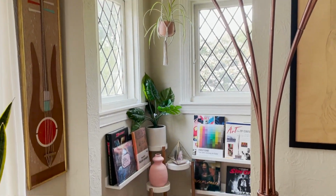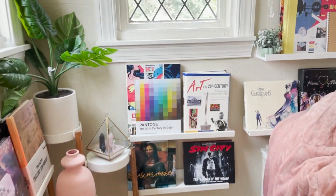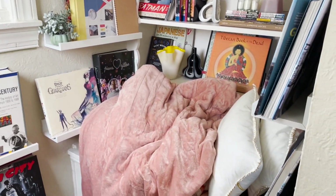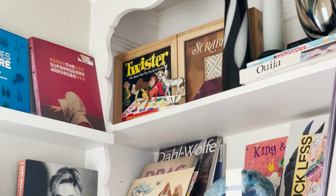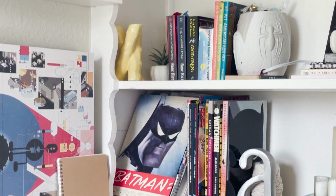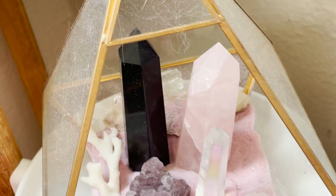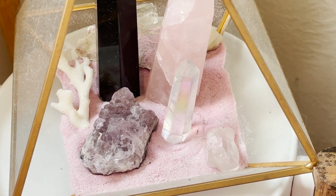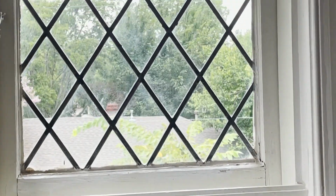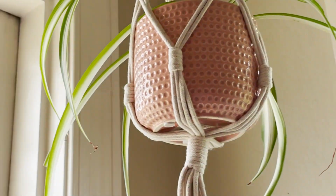But right off of the living room there is a reading nook, which is where I keep my art books. I have about 60. I actually haven't counted in a little while, so I might have more than that at this point, but I have around 60 art books that I keep in here. And it's a nice cozy little space. It's got some crystals and yeah, you can just curl up in here and read a book. It's not super easy to do in the summertime because it's very hot. These windows are great, but they are steamy.